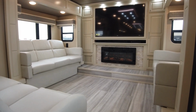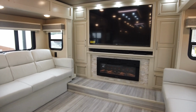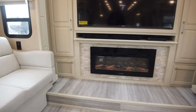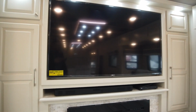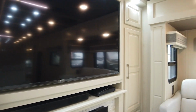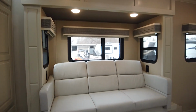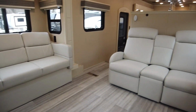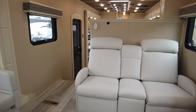Today, we are touring the Luxe 44FL Elite Front Living Fifth Wheel. So, of course, we have to start here in the front. The fireplace is a 5000 BTU. We have the LED HD 4K smart TV, and there is hidden storage behind it alongside the two cabinets, so that space is usable. On each side are jackknife sofas that are made locally and the theater seating as well over here.